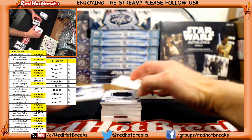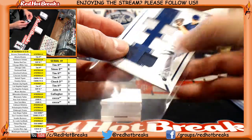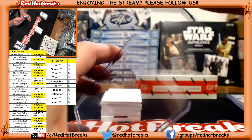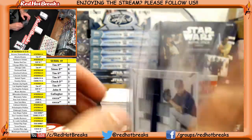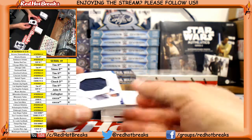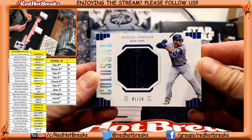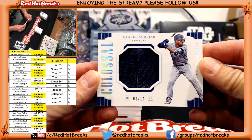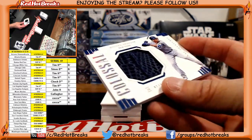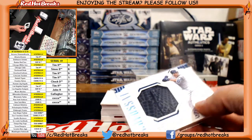Where's my sheet at here? To 99, Corbin Burns. Brewers. Going to the 2 spot, which is Chuck. Number to 10. Oh, here's a nice one. 1 of 10. It's got to be a glove card. Miguel Andujar. 1 of 10. Colossal. Reynolds. Colossal, John.